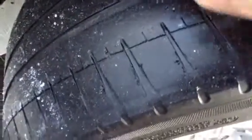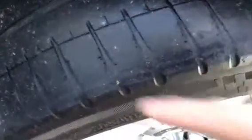Looking at the offside front tyre, you can see it is wearing a hell of a lot on this outside edge, and there's not a great amount of tread. You're looking at around 2 mil at the most, so it's going to need changing very soon. As you can see, it's starting to rip there also.